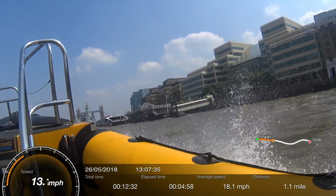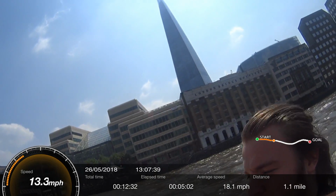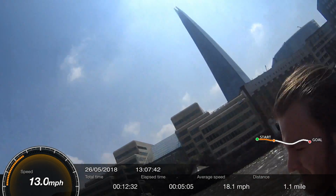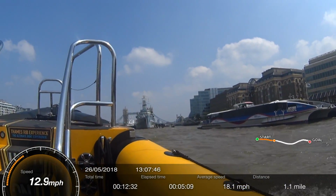On the right, the Shard, tallest building in the United Kingdom, 87 stories high, designed by Renzo Piano, Italian architect, who was given an apartment here as part of his payment package. It was going to be 88 floors high, but that's another story.